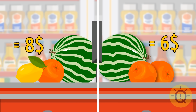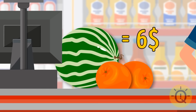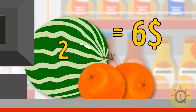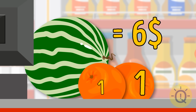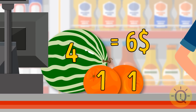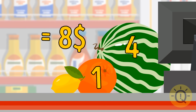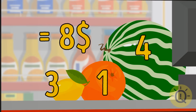The lemon's more expensive. Eric had 2 oranges and a watermelon, which cost him $6. The 2 fruits have different prices, so it can't be 2 plus 2 plus 2. The only possible combination is 1 plus 1 plus 4, so the watermelon cost $4. Helen paid $4 for the watermelon and $1 for the orange. So now we know a lemon costs $3.